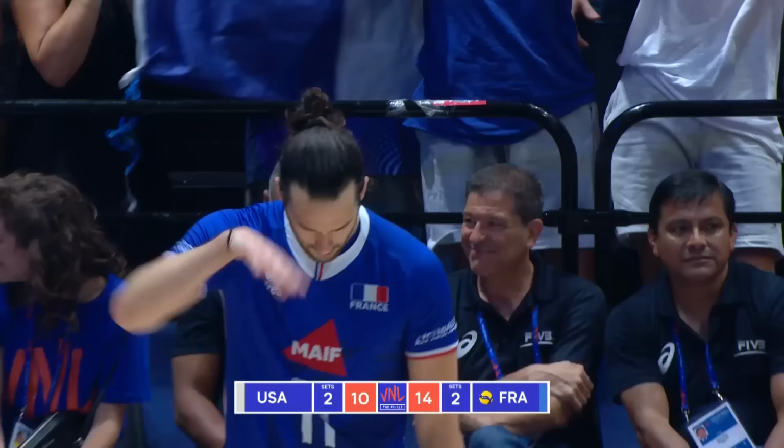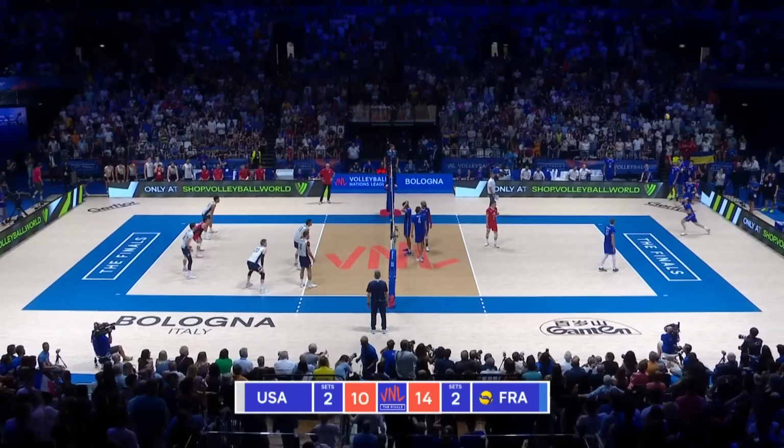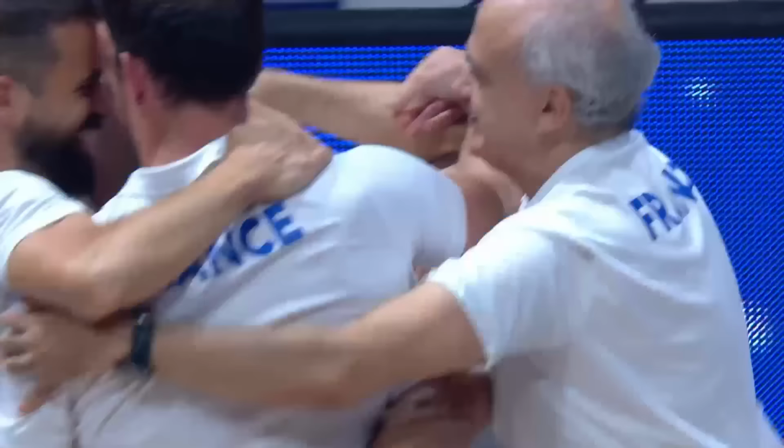The fans are on their feet. Good ball in. But it's not happened. And France have done it. They were 2-0 down. They were pegged back to 2-2. But in the fifth and in the decider, they got it done. And France are the Volleyball Nations League champions for 2022.